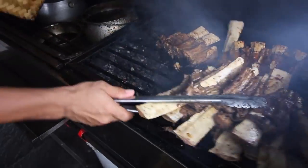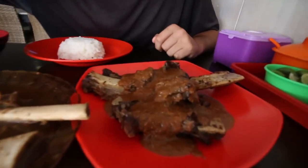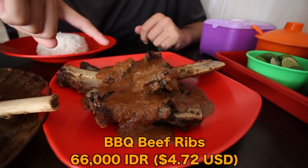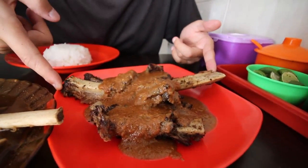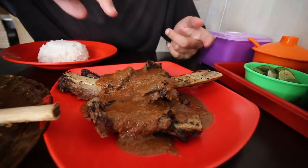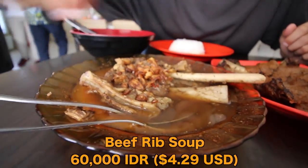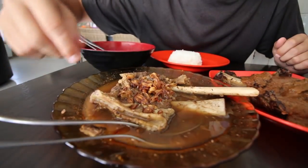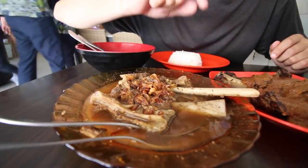So let me just introduce all these different dishes to you. Right here we've got the Konro bakar, which is the barbecued version, topped with a peanut sauté sauce. And just check out the size of that rib. That is ridiculous. And you can see it is charred pretty much all the way through. This one over here is called the Sop Konro, which is in this kind of clear broth and then topped with a bunch of shallots. Again, these huge beef ribs, not as big as the bakar version.